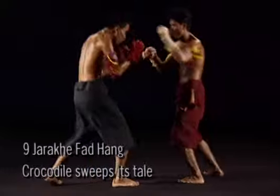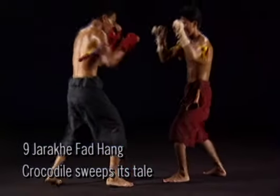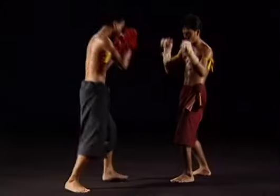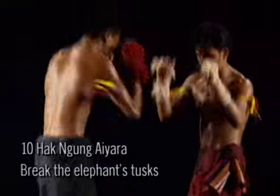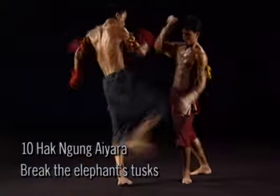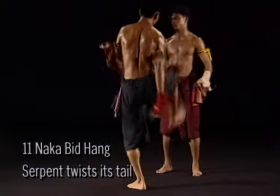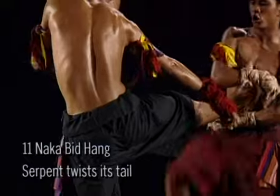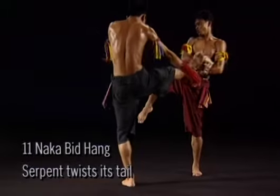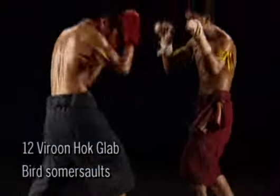จระเข้ฟาดหาง: a backswing kick using the heel to target the opponent. หักงวงไอยารา: the defense using the knee to strike the opponent's thigh. นาคาบิดหาง: a two-handed defense against a kick with a counter knee jab. บิลุนหกกลับ: a push kick defense against a kicking attack.